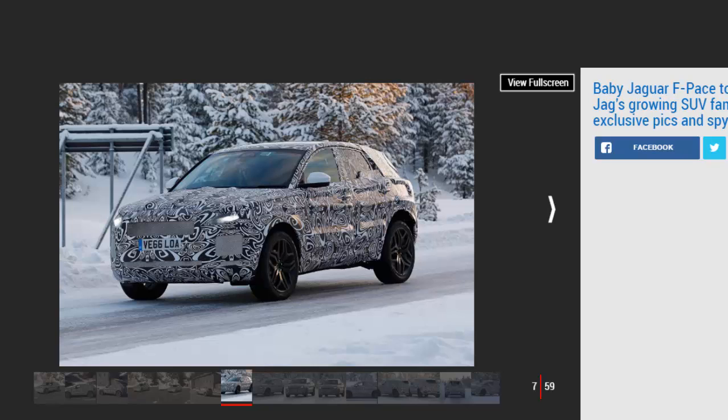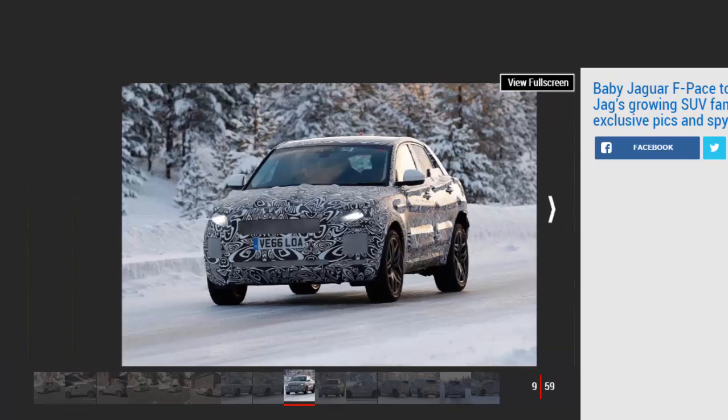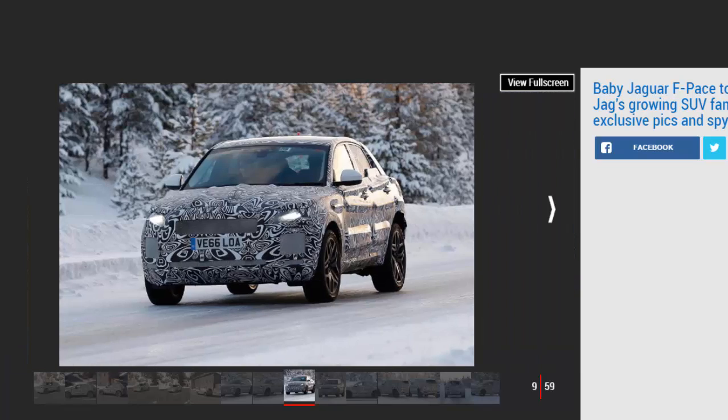Petrol or diesel-based hybrid tech would see CO2 drop below 100 g/km, and could allow fuel economy of more than 70 mpg. As with the Evoque, the baby Jag is unlikely to benefit from more powerful six-cylinder engines, focusing on refined four-cylinder units. The E-Pace is expected to go on sale in 2018, priced from around £28,000.